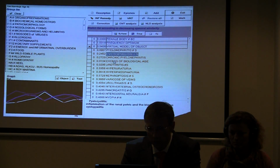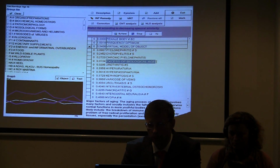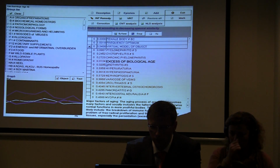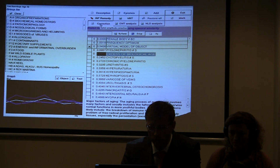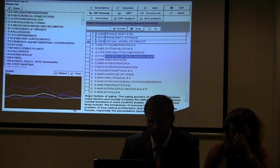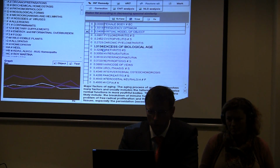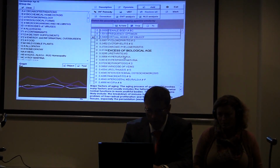And chronic pyelonephritis, excess of biological age. This process we can check only in a male or female body. In this situation, we see that excess of biological age is like a stress condition. And if it's present, we can advise some rest for the patient. And we will put it into the future epicrisis.